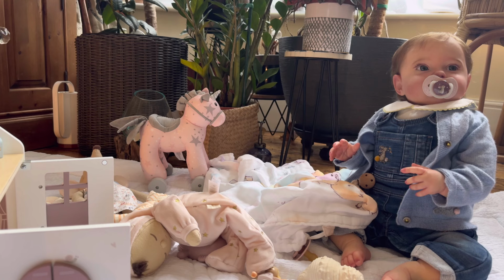Olicia has done another version of this kit, a much older baby, which is absolutely incredible. If you've not looked at her, she's on Instagram, and she put side by side pictures of a toddler and the sculpt that she did, and they're incredible.